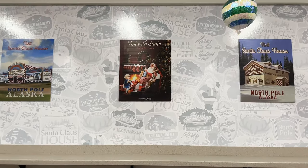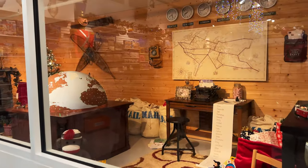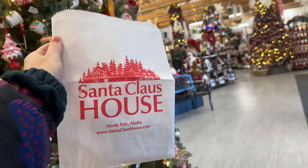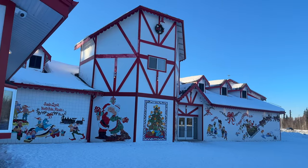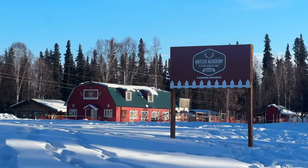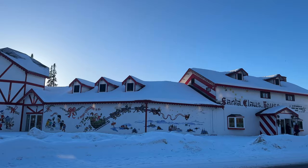Other things to do here at Santa's house include getting a photo with Santa year round. You can also check out his toy workshop and factory, as well as have a sweet treat from Santa's sweet shop. Otherwise, pretty much just a gift shop, but I did buy an ornament, which I really enjoyed. And also, I really enjoy the actual aesthetic of this place. It's very vintage Christmas, so very cute, and I had a good time here. I also spotted this Antler Academy place on the way out, which looks like some kind of a reindeer experience. It's currently shut, but it might be open by the time you go, so I would look that up as well.